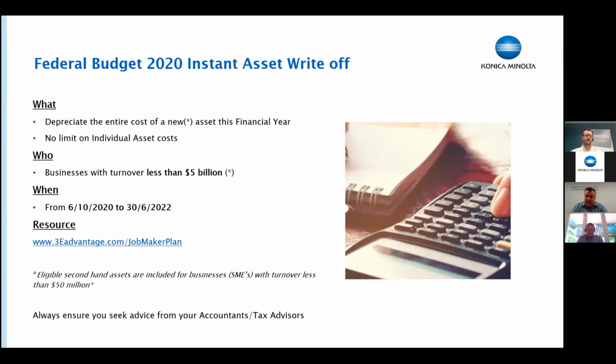There have been a few stimulus measures and a few little marketing phrases put to certain things, but Job Maker Plan is what they're calling it. As you would imagine, it's a really good one to stimulate the economy, and it was given widespread support by all parties. Some of these things take a while to go through Parliament. This one went through very quickly and is now legislated and is now law.